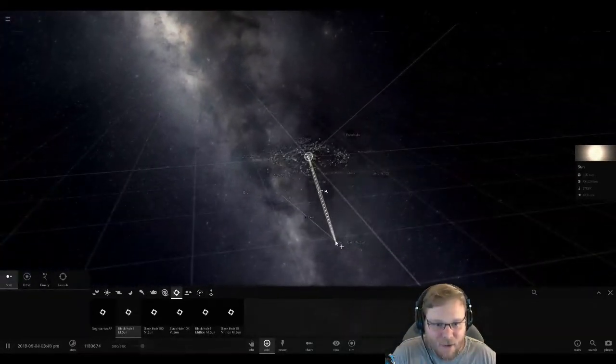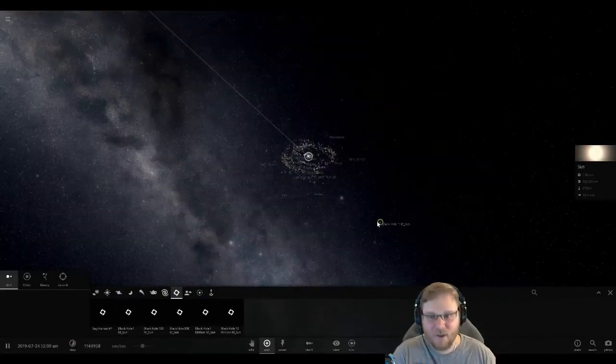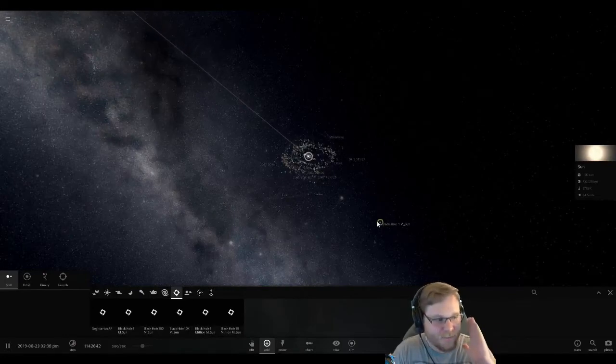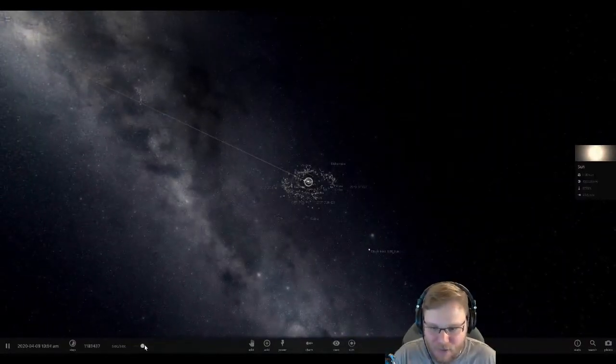So let's add the black hole. So incoming black hole, it's gonna pass through our solar system. There it is, it's placed. This is not in orbit around the sun, this is firing at the sun, so it's like passing through. So we're seeing what effect a black hole has on the solar system.